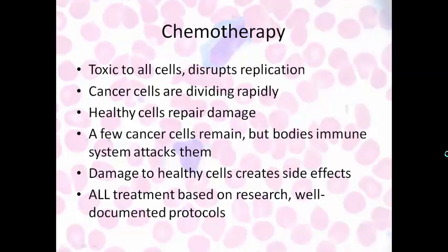So let's take a minute to talk about chemotherapy. What is it, and why is it so toxic? If you think about antibiotics, generally we know they have some side effects, but it's not the same devastating effects on the body. The difference is that with antibiotics, we're fighting bacteria. They're foreign cells in your body. They don't even have a nucleus. They're fairly easy to kill.